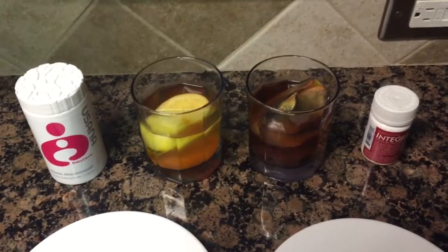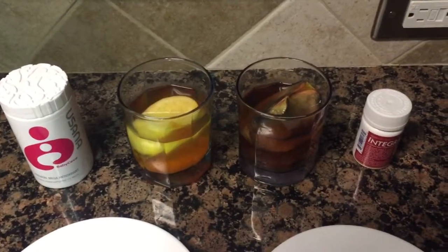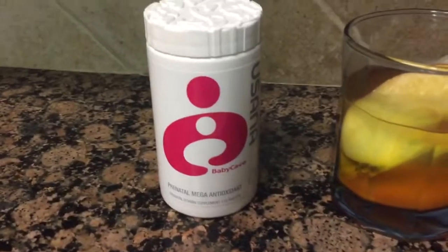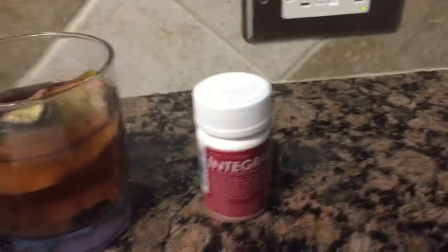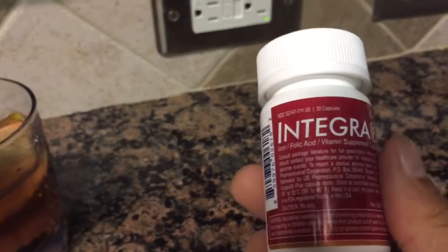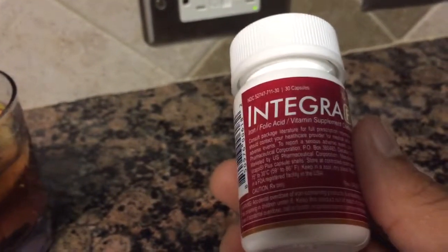Okay guys, we're now coming up on 72 hours to finish off our apple test. We are comparing again the USANA Baby Care Prenatal Mega Antioxidant and a prescription grade, looks like Integra, prescription grade folic acid, iron, vitamin supplement, also has vitamin C in there as well.